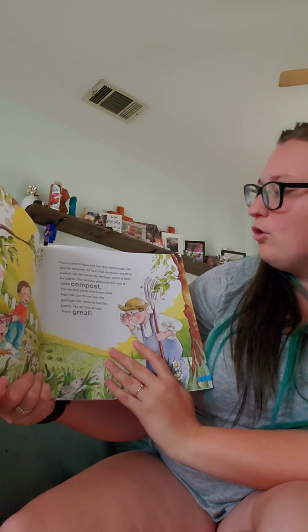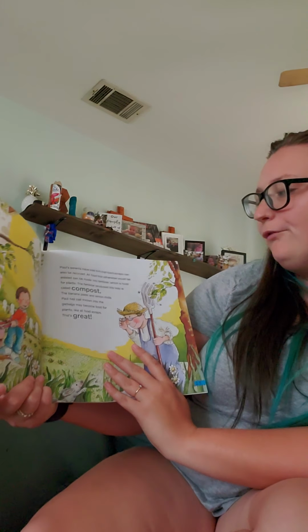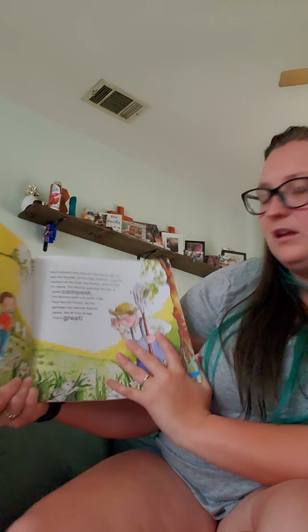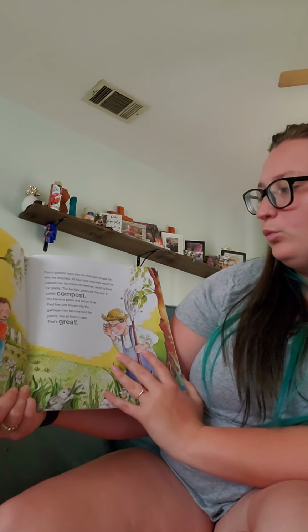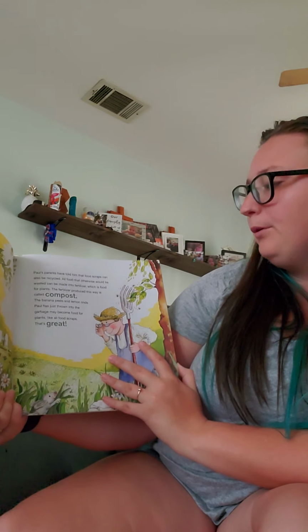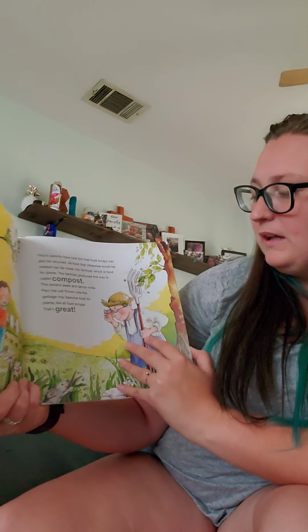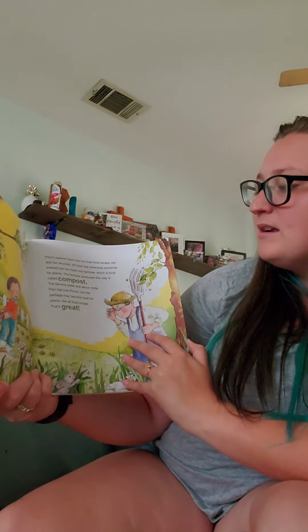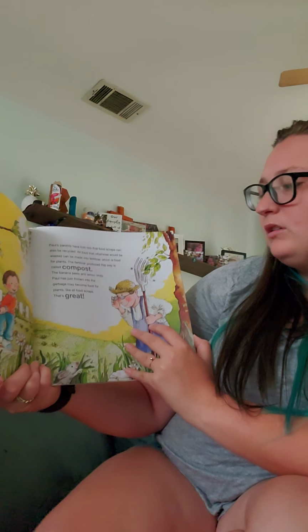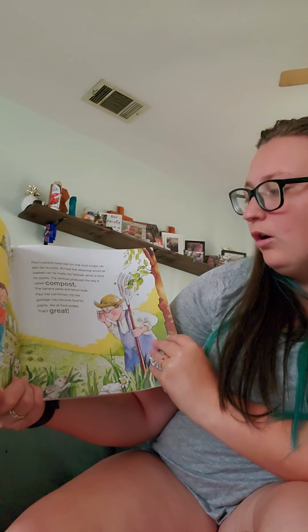Paul's parents have told them that food scraps can also be recycled. All food that we cannot use and that goes into the waste can be made into fertilizer, which is food for plants. The fertilizer produced this way is called compost. The banana peels and lemons Paul has just thrown into the garbage may become food for plants, like all food scraps. That is great.